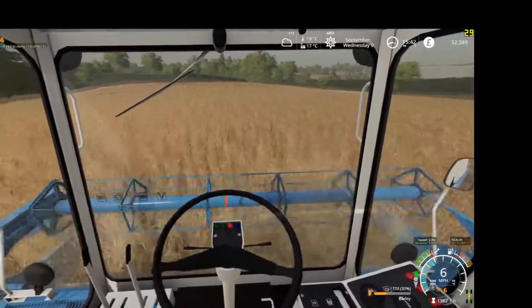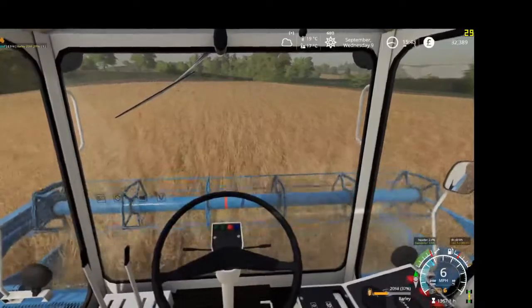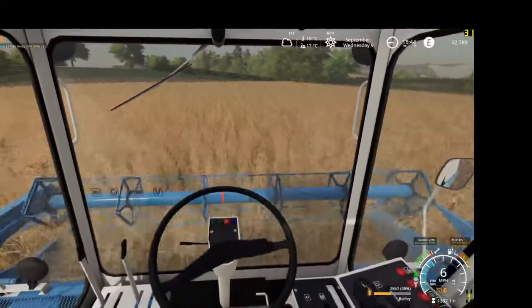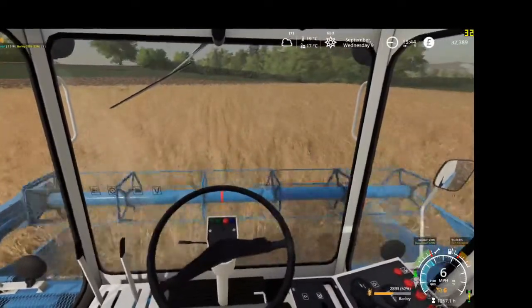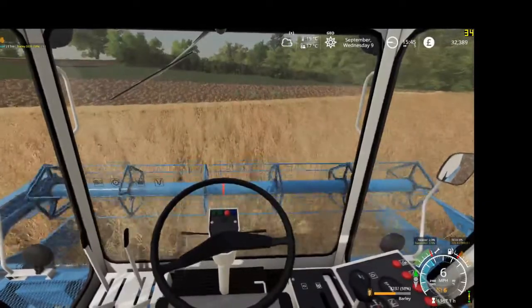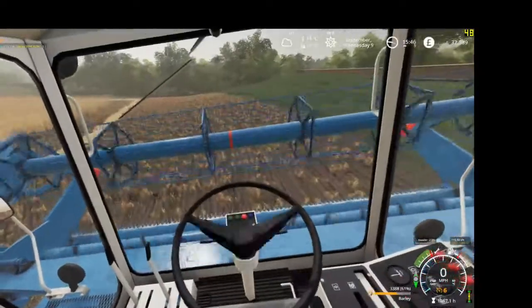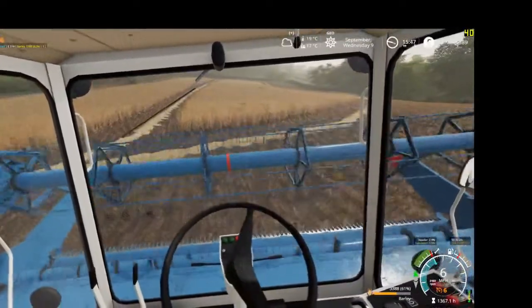Hopefully we can get through to the end of this row and turned around before we need to empty. We are getting through to the end, only 50% full. And hopefully we've kept ourselves straight through here. I don't think we have kept ourselves straight at all. No, we've gone off at an angle with this, but yeah, we'll be fine.